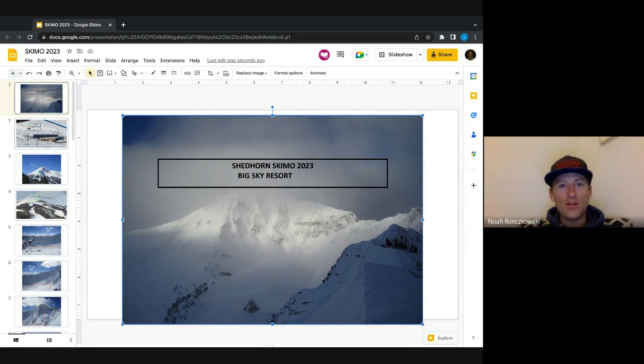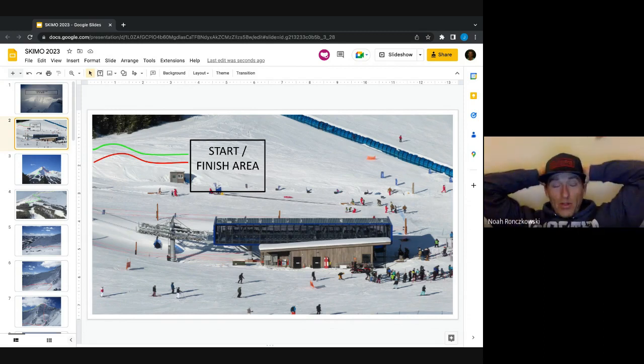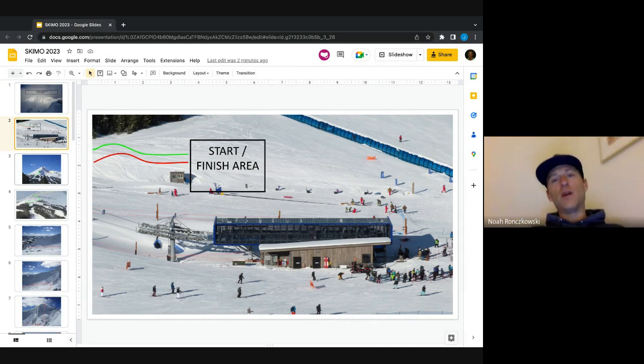So yeah, we'll just start out with the start. The start is pretty much where it's always been, but for folks who haven't visited Big Sky before, just make sure to locate the Swift Current 6 chairlift, and there's a long magic carpet encased by a blue tube. It's actually almost buried this year, so you'll still be able to find it. But yeah, so start is going to be just uphill there, and the start finish area is going to be the same. So you'll see us milling about in the base area there, setting things up. So locate that, and that'll be the start finish area for both the Shedhorn and the Pronghorn races.